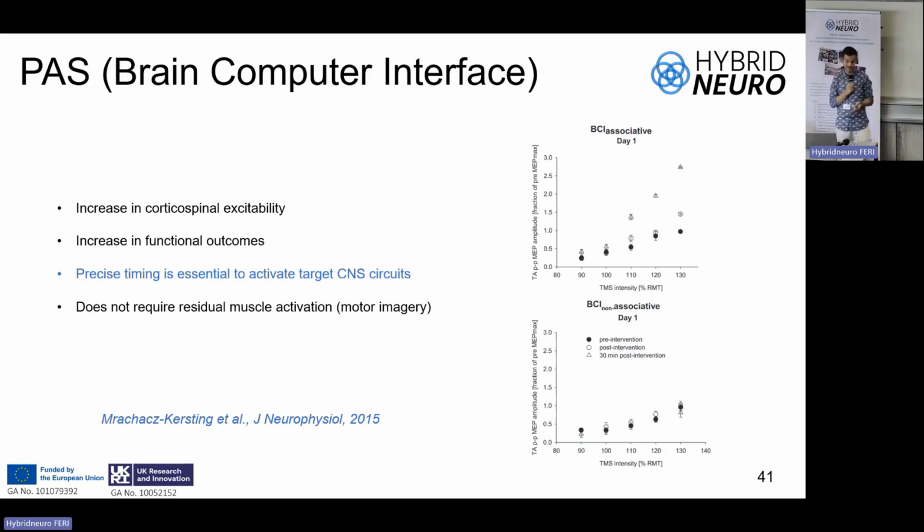When you actually provide the stimulation at that specific time, and you measure the corticospinal excitability, with the peak-to-peak amplitude of the motor evoked potential at different intensities, you have these black dots, which are the baseline, but the triangular ones are 30 minutes after the intervention. So you can see an increase in the corticospinal excitability when you choose the right timing.